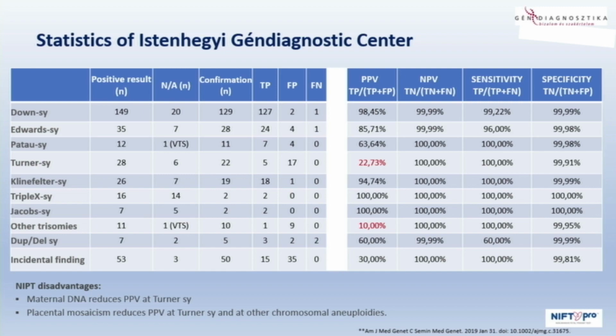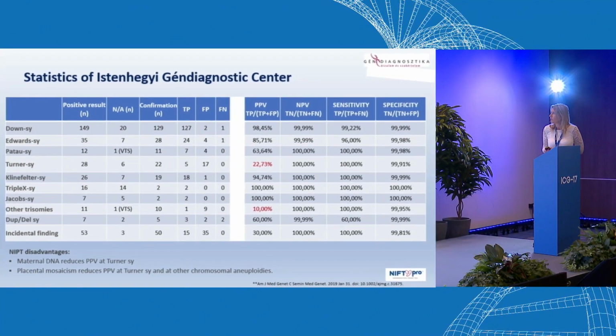And according to sensitivity, I show the duplication and deletion syndromes. It's only, unfortunately, 60% because we had 2 false negative cases during this period. There was Prader-Willi syndrome and Williams syndrome. And the specificity is really high, nearly 100%.